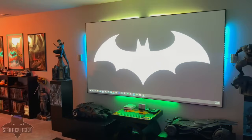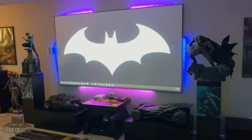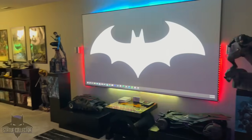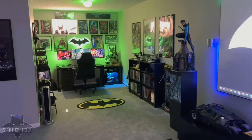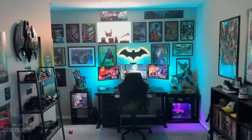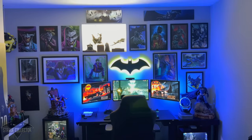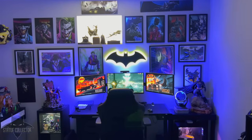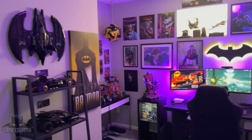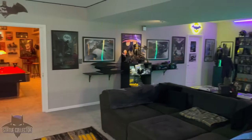You can see we've got some lights around the projector screen. Those are all completely controllable by an app on my phone, and I can make them do some pretty cool things. It's a lot of fun for parties and watching DJ streams down here. And then over here, we've got the home office gaming area. Uh-oh, looks like we had a figure fall down. And then we've even got them in the pool hall.